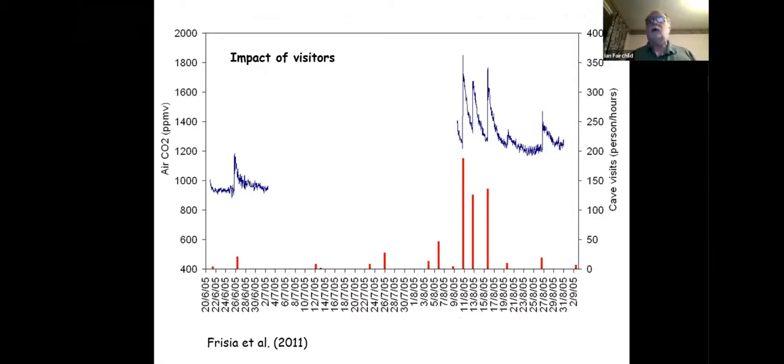Now, this cave's in quite a remote place, and it doesn't get very many visitors, so it's only a few times each summer that people come in. But because there aren't very many visitors, a lot is known about them. We know exactly how many they are, whether they're adults or children, and how long they stay there. And this is the impact they have.